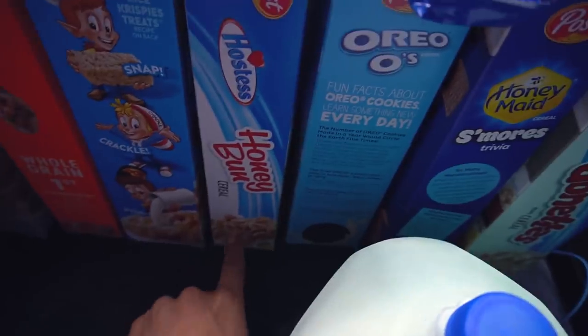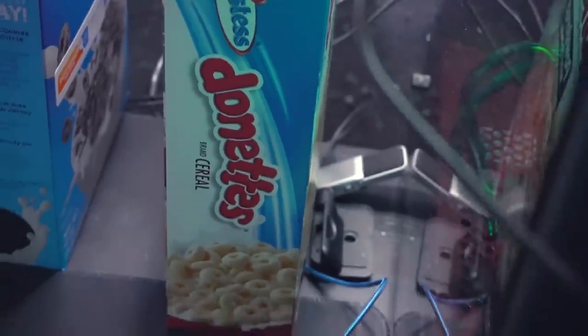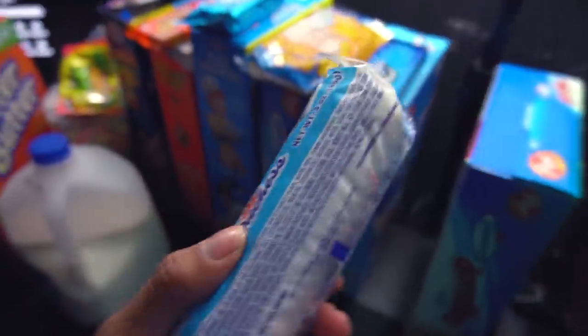Rice Krispies, we got Honey Buns. Get that milk out of the way. Oreos with the Oreos. And last but not least, we got the sugar powdered donuts with, of course, the sugar powdered donuts on top. Which one do you want to try the most?